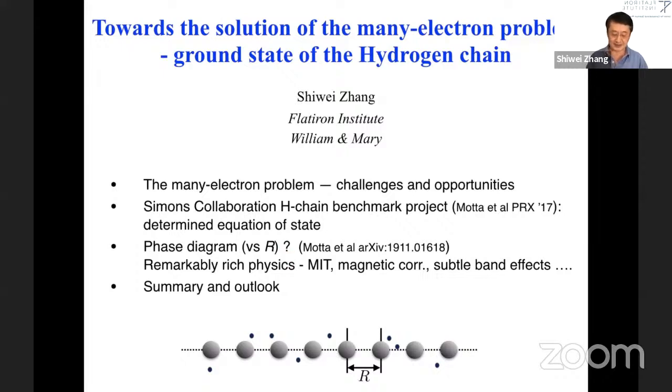What I meant is, so this is a little cartoon down here of the hydrogen chain, basically these thick dots or protons that are held fixed, confined on a line, and the little black dots are the associated electrons. And the system we're interested in, the infinite chain limit to mimic a solid, really has just one parameter, which is the interparticle spacing R. So as a function of R, it looks awfully simple, but we ask the question, what happens in the ground state? It turns out to be remarkably rich.